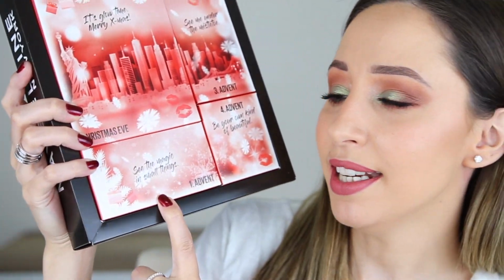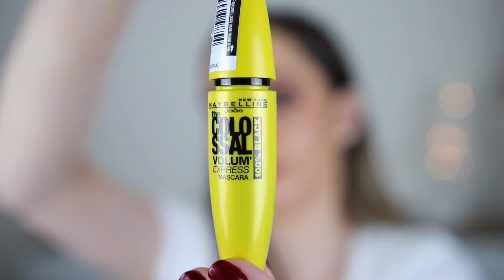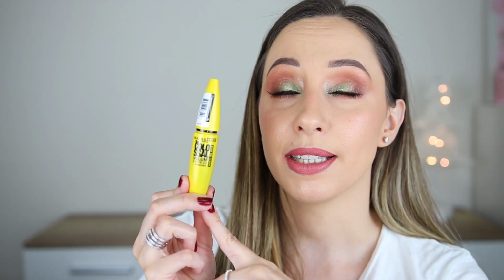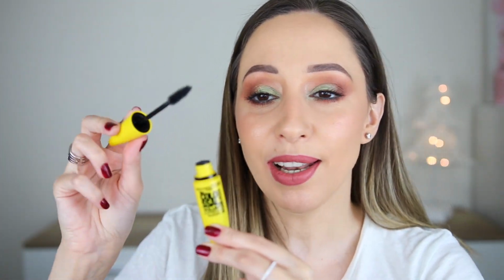Day number 1, let's see what we have. It's very lightweight, I'm gonna say a lipstick. Oh, wrong again. This one is the Colossal Volume Express Mascara in 100% black. We also had this mascara in the other mini advent calendar, but in a different version, the purple. We have a fiber brush, it's not very big or very small. Let's continue with door number 2.